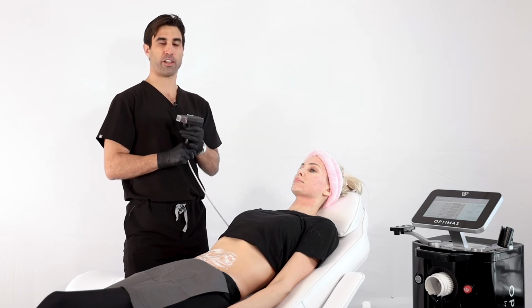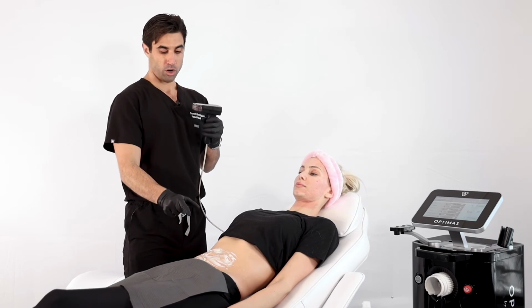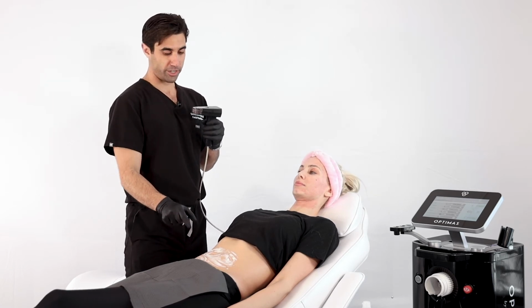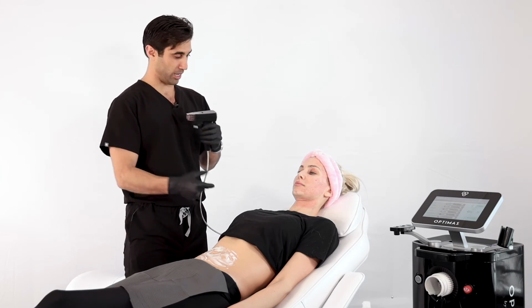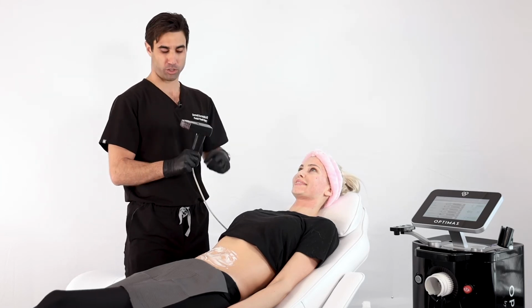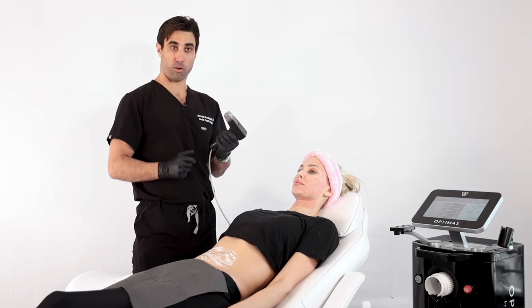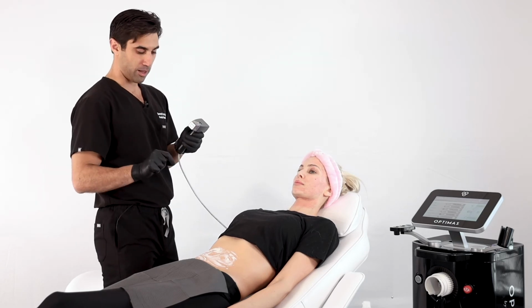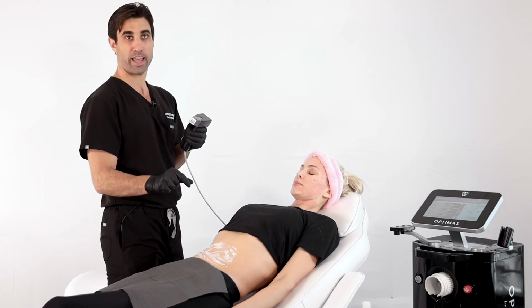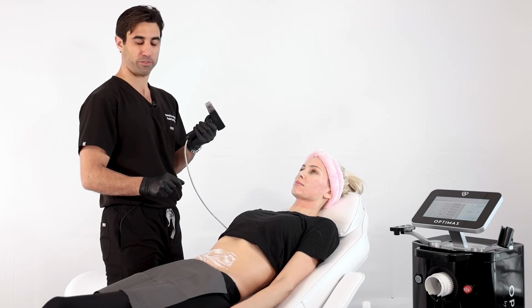Now we're going to focus on another area that's very exciting as far as a non-invasive treatment goes, her abdomen. You can see here, of course, she's very smooth and flat, but she's had one son, right? And so there's a little area around her belly button or her umbilicus that she wants to treat. The Morpheus, again, is radiofrequency microneedling. So it works great at penetrating into the dermis and the subcutaneous fat. That's the layer that I really want to target with the Morpheus8.